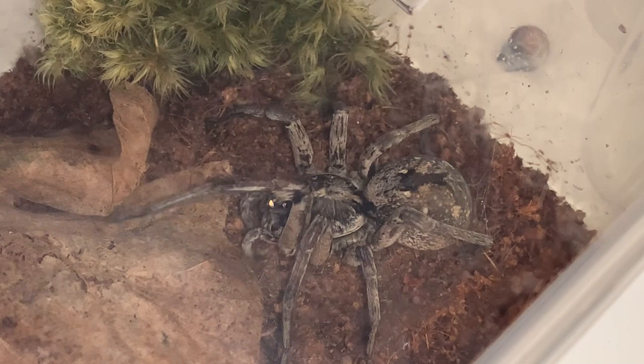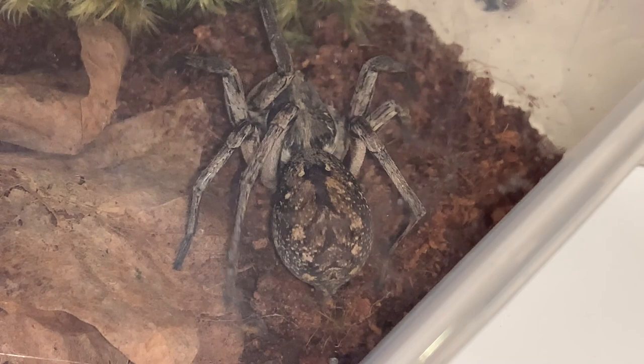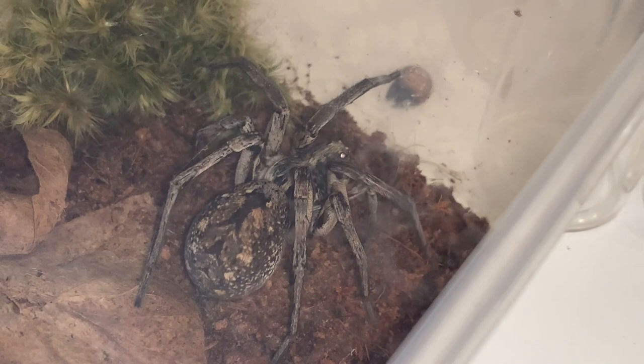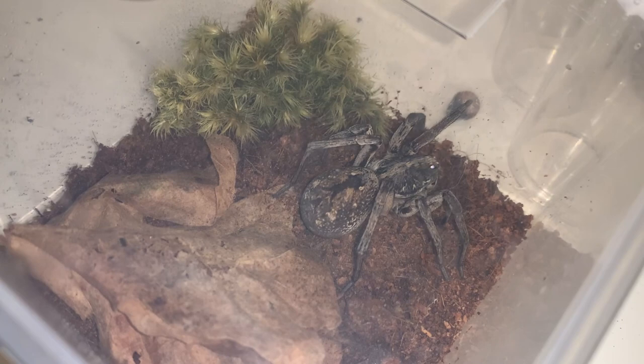Circling around, laying some web down, a mat of some kind perhaps, the size of that abdomen. It's definitely nesting in terms of settling into this new temporary container.